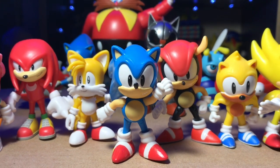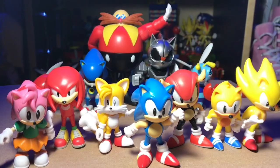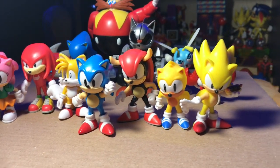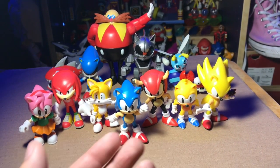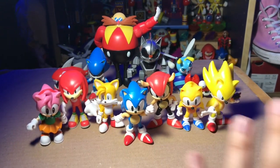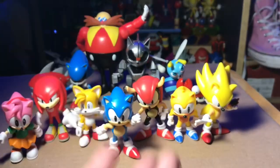So finally we have it. The entire collection of Jakks Pacific's classic Sonic the Hedgehog figures. I gotta say, I am completely in awe that in about 3 years we have pretty much the entire main character selection here. So I guess the main question is now, where do we go from here? I mean, this is just the entire main roster. You've got everyone here. Mighty and Ray, they're here. They're actually included. That's pretty insane.